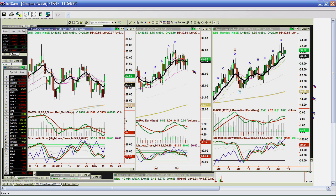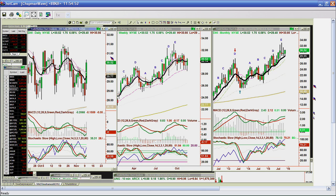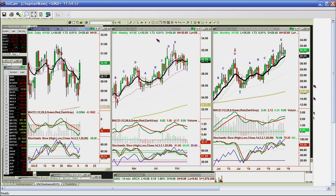Weekly chart did make a peak E, but a nice rebound from the high of 33.06 down to this trough B, leg B, I should say, low yesterday at 28.45. So it's holding very well. Whether or not the earnings have come out, I'm not sure, but it's doing quite nicely. And it's one of the better ones. If you are long, I would just say let the earnings come out. Let's find out what happens.